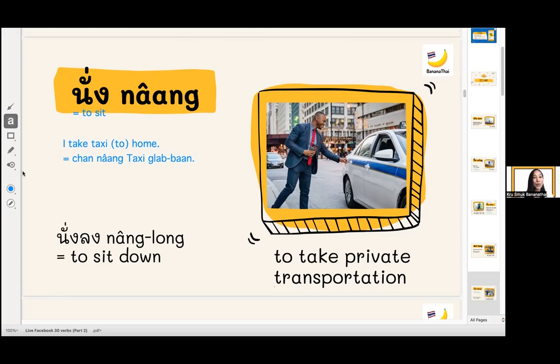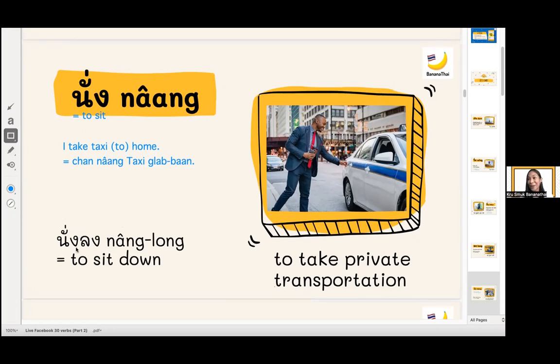You can also use the word nang, to sit, with the word long that I taught you before. So, nang long means to sit down. See, the word long is not just to get off, to get down. Think about it. When you take a bus, you go up on the stair of the bus. Right? That's why it's called kun, to get up on. And to get off, you have to walk down, long. So nang long, a directional verb, means to sit down.